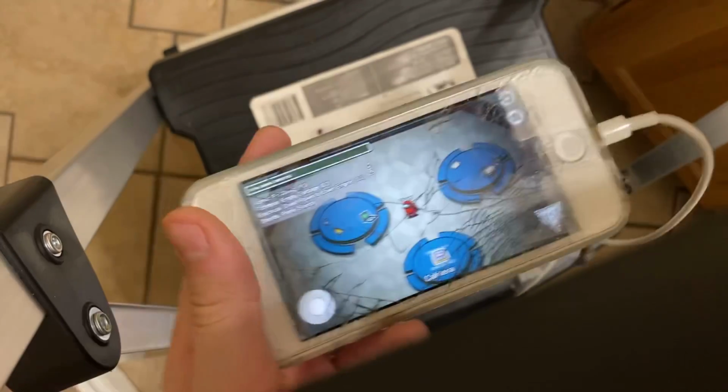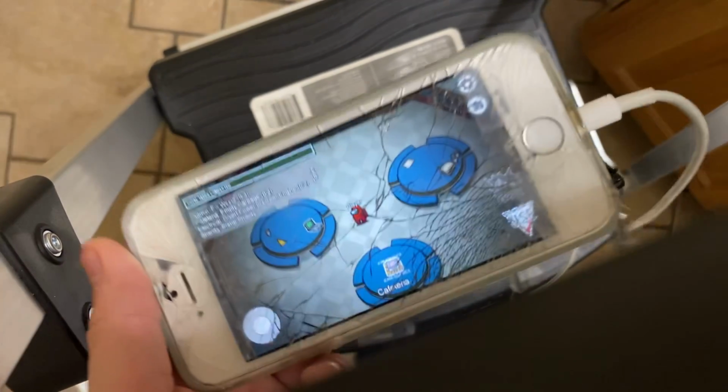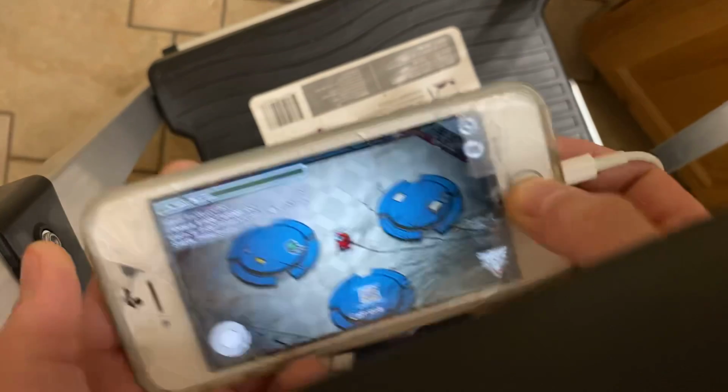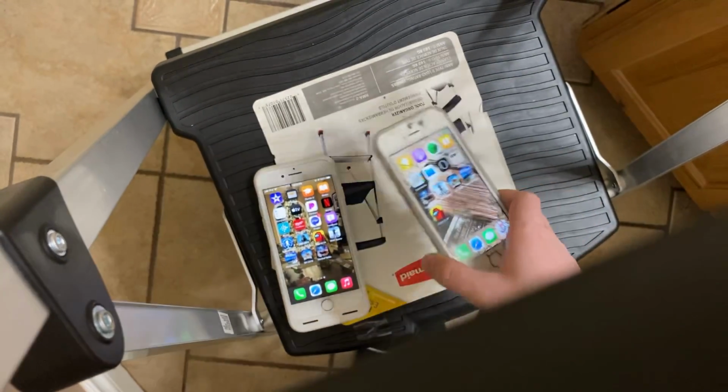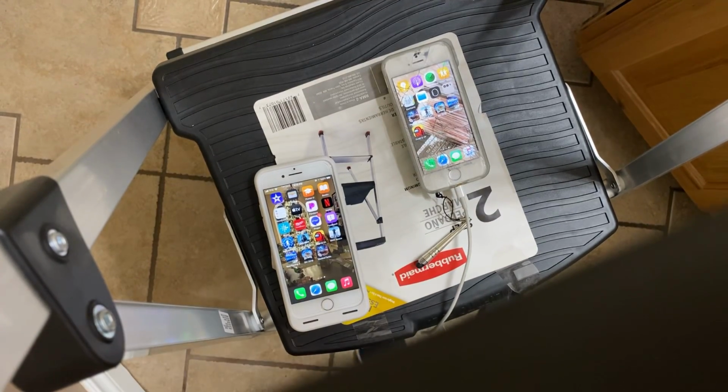Keep in mind, none of this I'm saying for the 5S will apply for the 5. The 5 is running iOS 10. So if you got the 5S, you could do these things. If you got the 5, you probably couldn't do one thing I'm saying in this video that you could do with your 5S. The 5S will stop right where the iPhone 6 will stop at about iOS 12.5.1. But your iPhone 5, not S, just 5, will stop at about 10.1.2 or something like that.